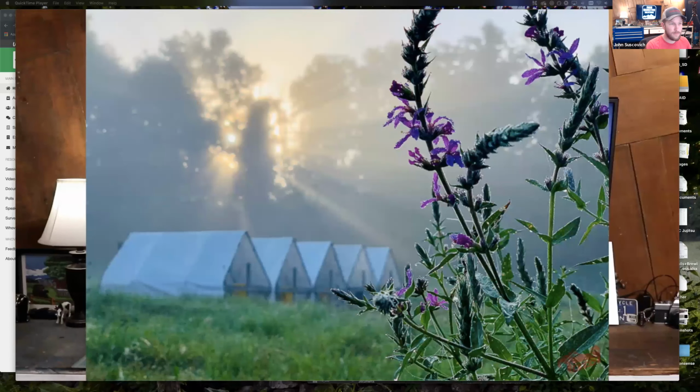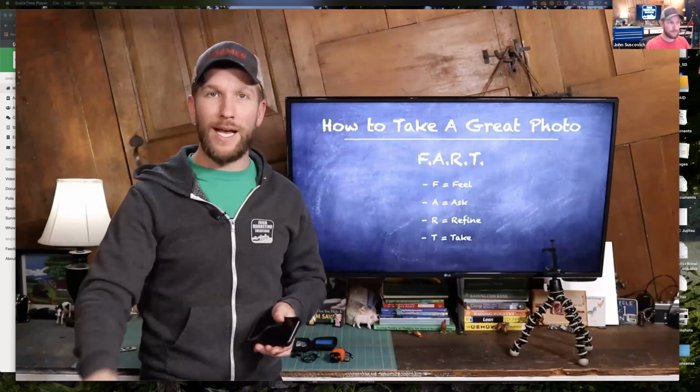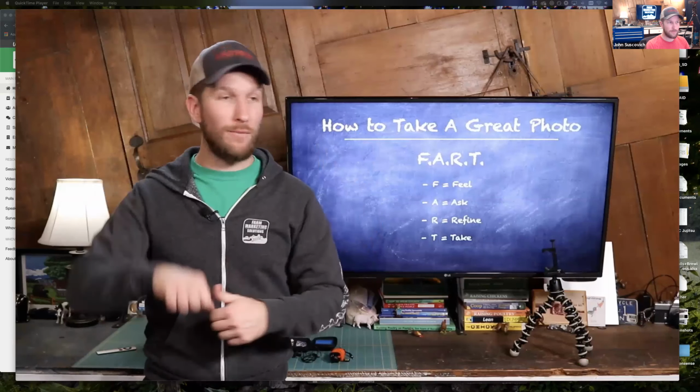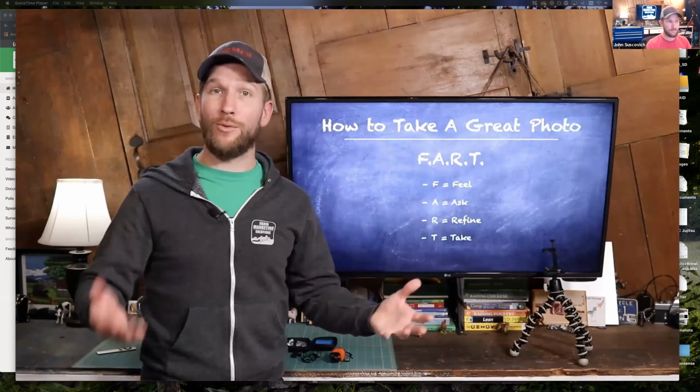This is a point and shoot camera. This is my cell phone. I'm talking on a big expensive camera right now. I am able to take these devices, these tools, a wrench, a hammer, and capture that moment in time and share it with other people.